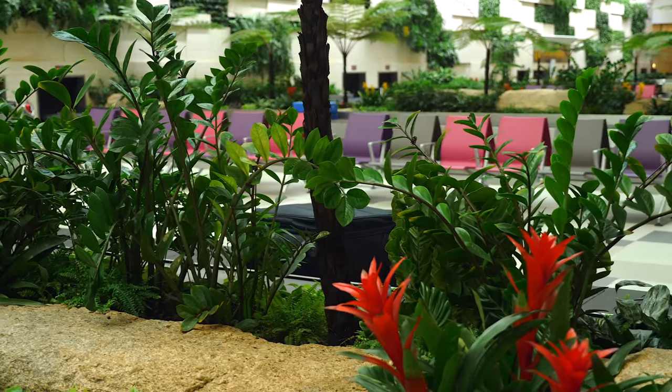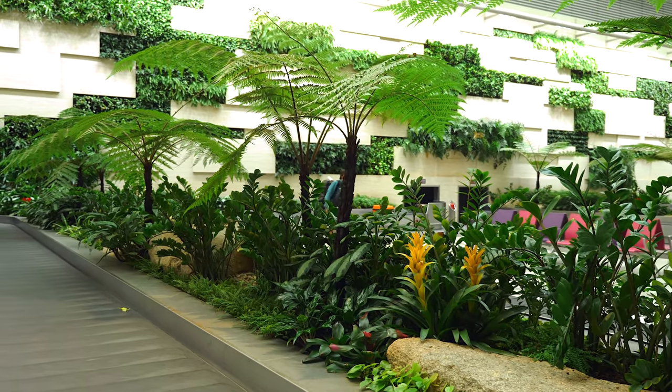Green here in the airport. I cannot wait to see what the Gardens by the Bay look like. Amazing. We are still in Changi Airport here in Singapore and we have just gone through immigration. We're here picking up our bags and this is the start of the beauty at Changi Airport. Cannot wait to see the rest. So let's go and see.